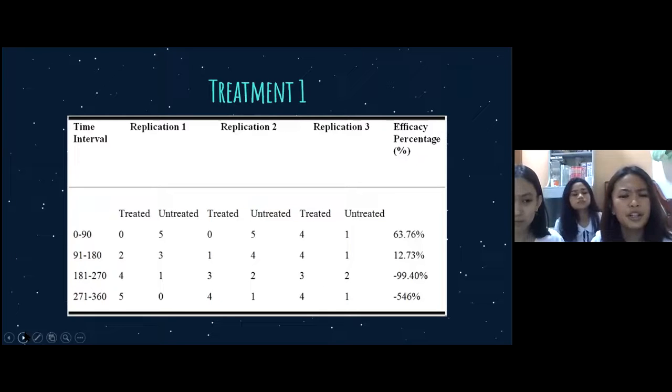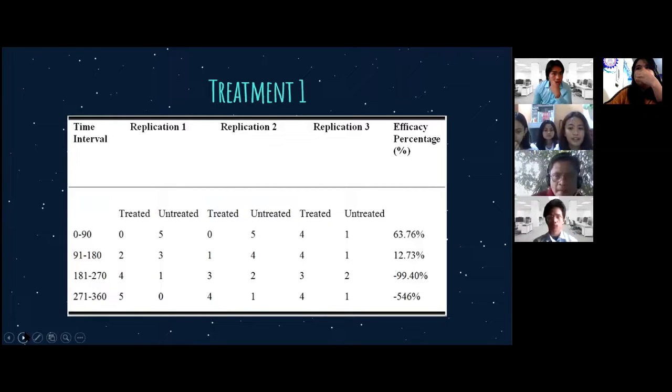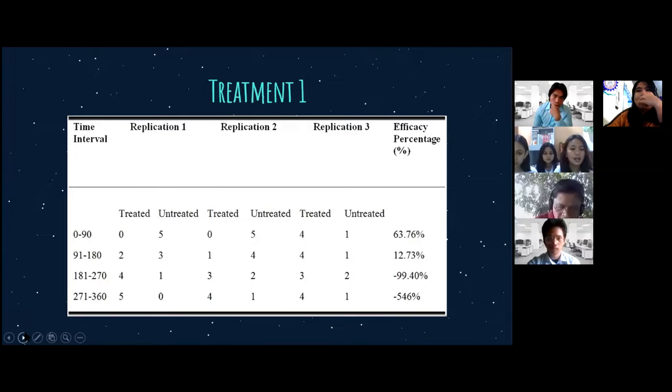If you're wondering how we got the number of cockroaches who moved into the treated and untreated site, we placed five cockroaches inside a mesh container that has a divider on it. One half side is treated and the other side is untreated. We observed it every 90 minutes. After the observation, we calculated the average number of cockroaches who moved to the treated and untreated side from three replications. As you can see, while the exposure gets longer, the effectiveness of the product decreases.